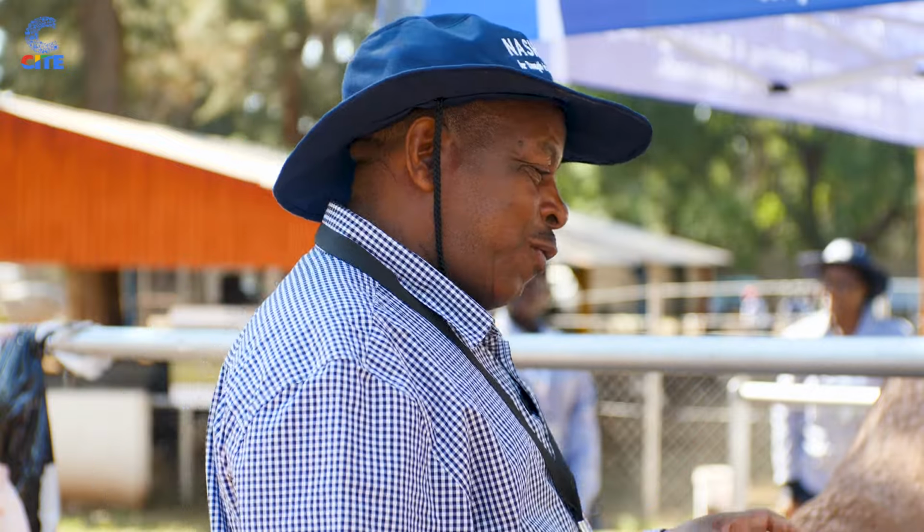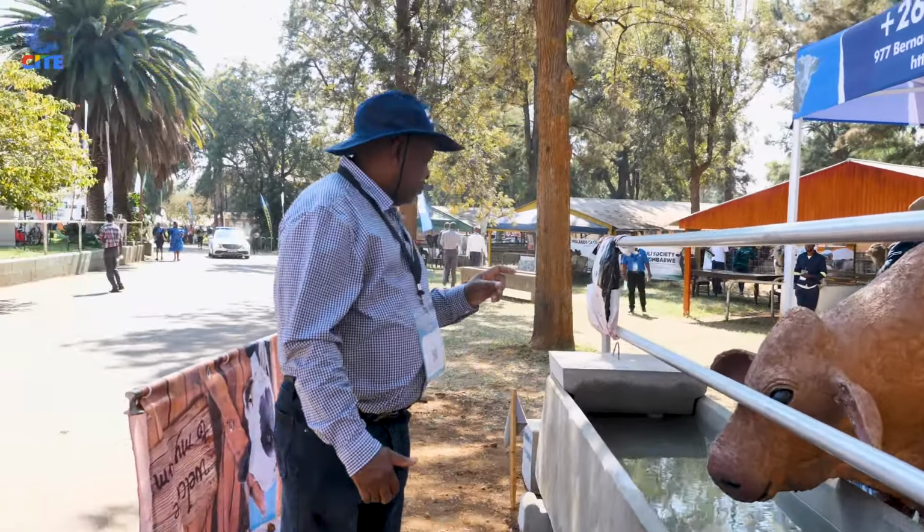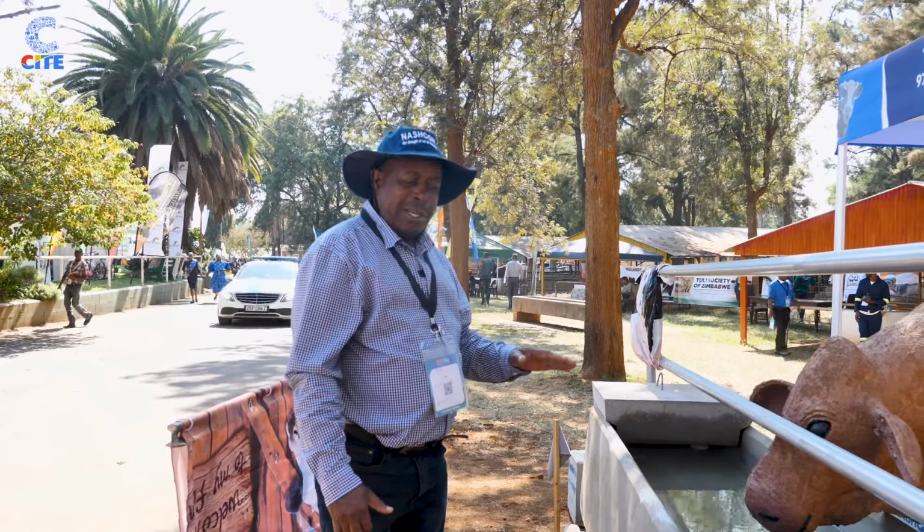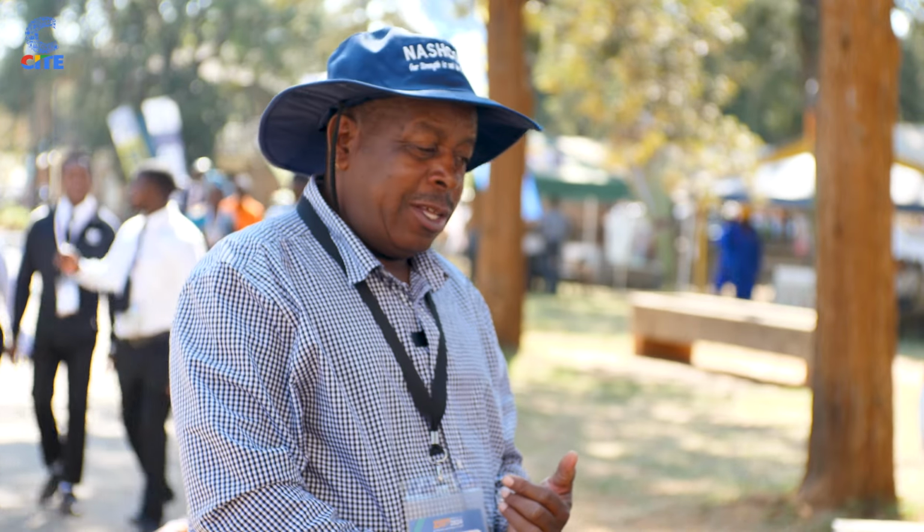The water trough, the jumbo one, as I said, it carries 1,400 liters of water. That's the standard. The concrete which we use is also high tech and is quality checked. It's rare for this product to crack if it's used properly.